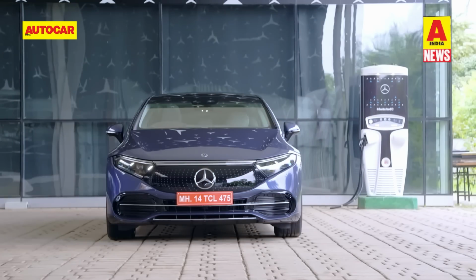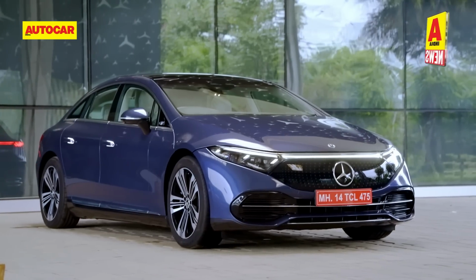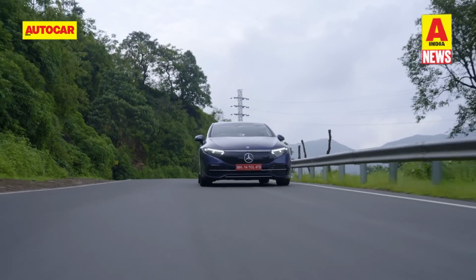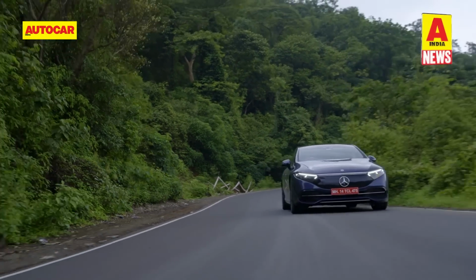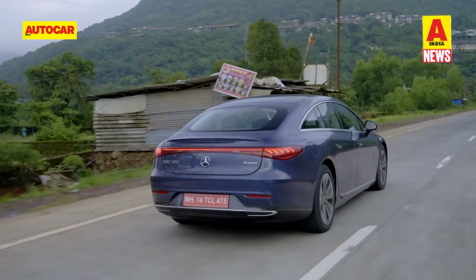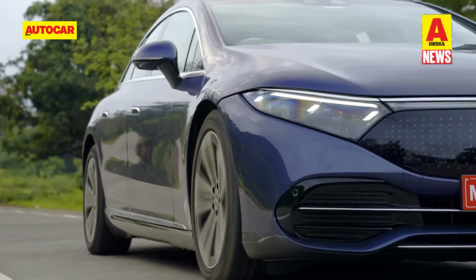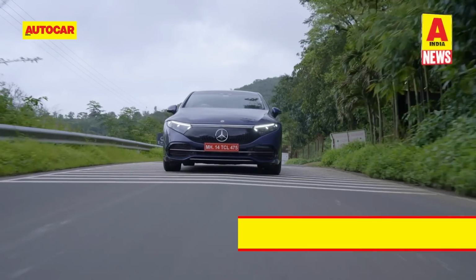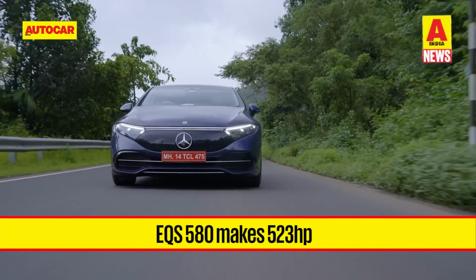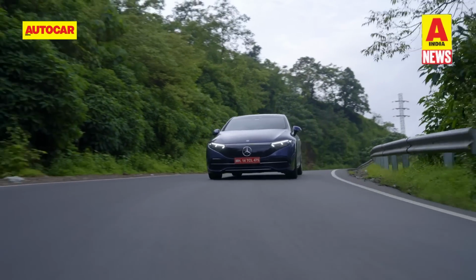In looks, the EQS 580 4Matic wears more toned-down styling compared to the EQS 53. It also gets a different design for the bumpers and rides on 20-inch wheels with a simpler 5-spoke design. Like the EQS 53, the EQS 580 features a 107.8 kWh lithium-ion battery pack. The EQS 580 boasts an ARAI certified range of 857 km on a single charge, which is the most amongst all EVs on sale in India. The battery pack powers two electric motors, one on each axle, and together these motors make a combined power output of 523 HP and 855 Nm of torque. The figures enable the car to go from 0 to 100 in 4.3 seconds with a top speed limited to 210 km per hour.